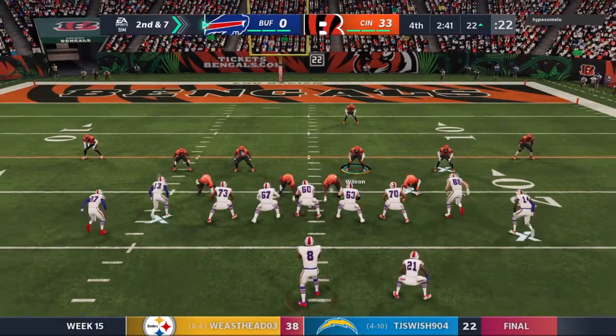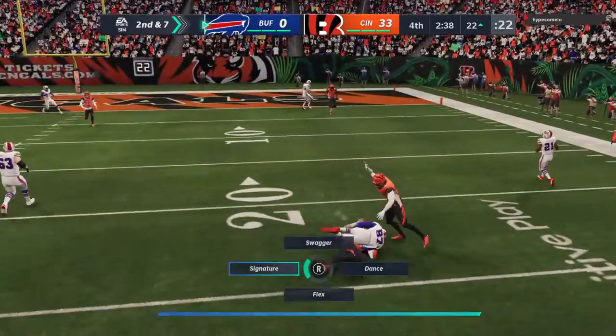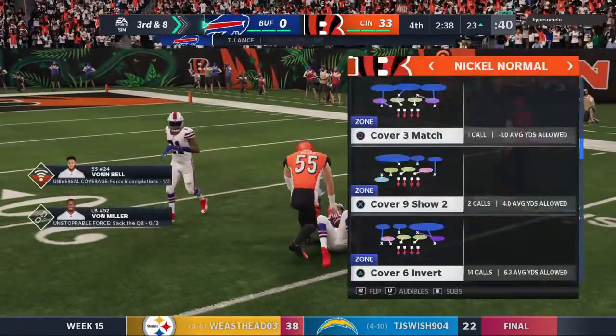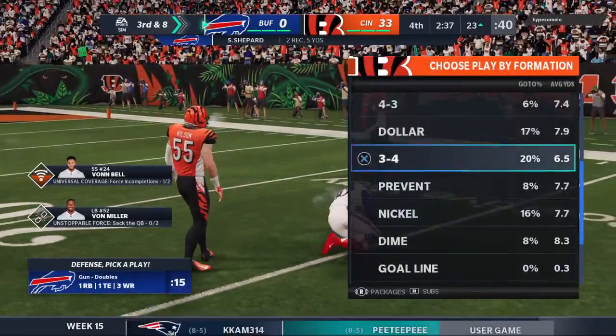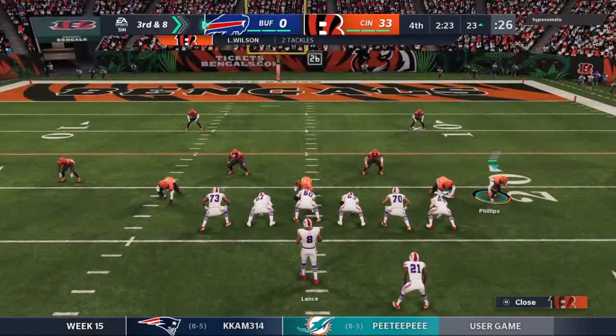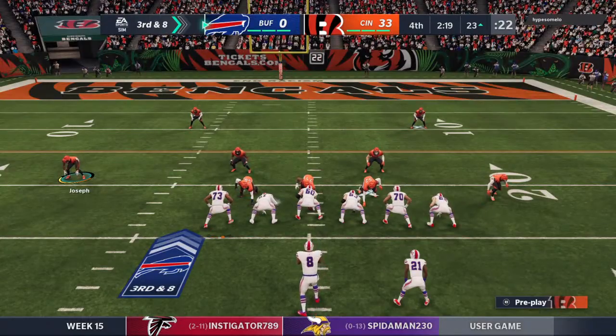Meanwhile, the throw here is complete, and he will lose yardage here back at the 23-yard line. Now they're staring at a 3rd and 8. That last play went backwards a yard. The Bills on 3rd down, just 1 for 3 thus far. This is 3rd and 8.